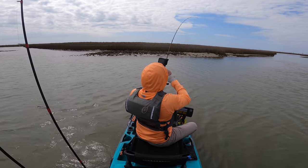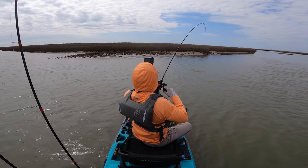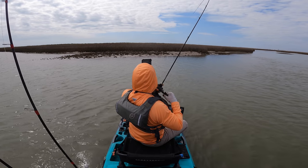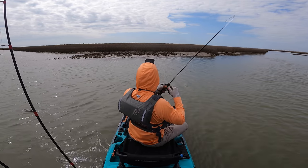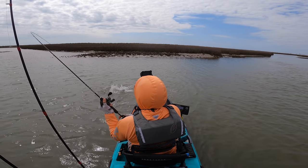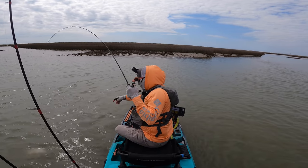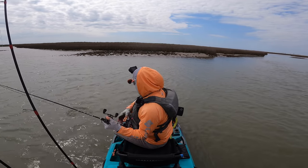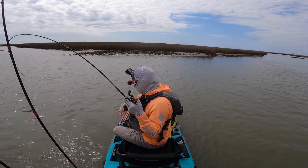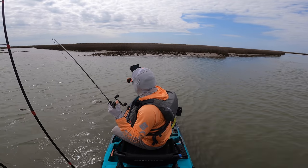That's a red. Engage the drag. Going towards the oyster. No! It's a black drum. Son, what are you doing biting this? I told you, this lure right here and the area that we're fishing is good for the big three, and then all like the B squad as well. Black drum, sheepshead.